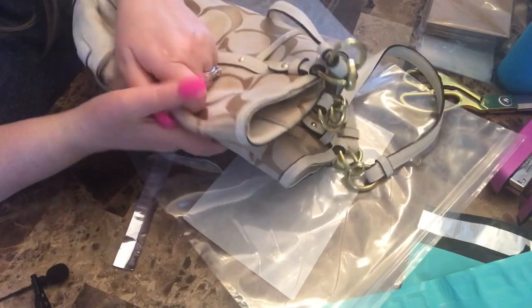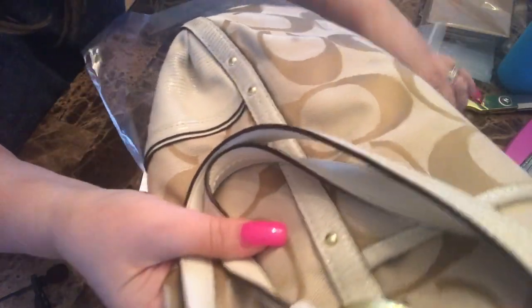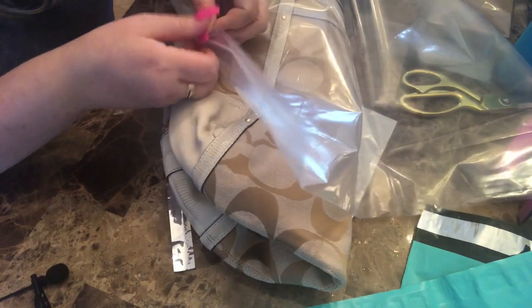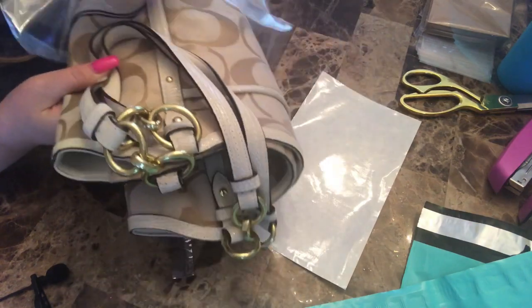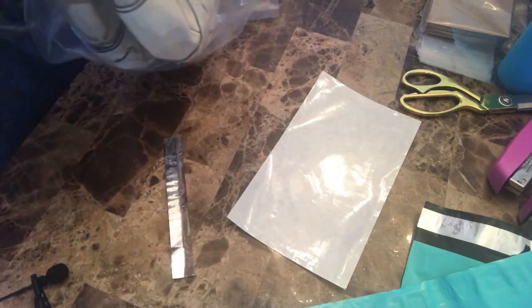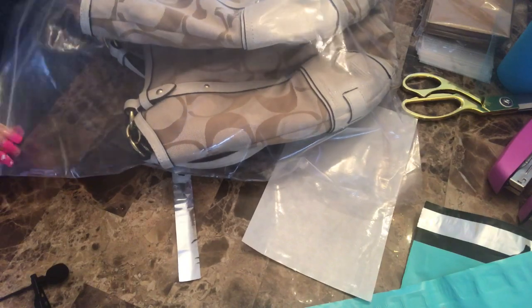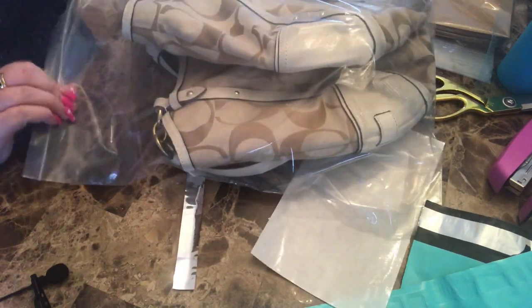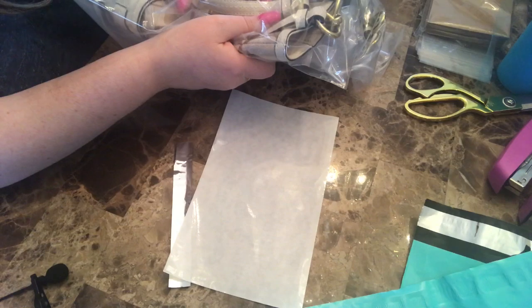Okay, the next one is this Coach bag, and I'm going to fold it in half and then put it once again inside here. I used to have a different type of plastic packaging for that. They were self-sealing, but they ripped very easily. It's the kind that you see when you go into the store. They're very commercial, and stores use them to seal their items. But they're very thin, and it's okay for a store, but not okay when it's going through the shipping process. So I worry about that, so I switched.